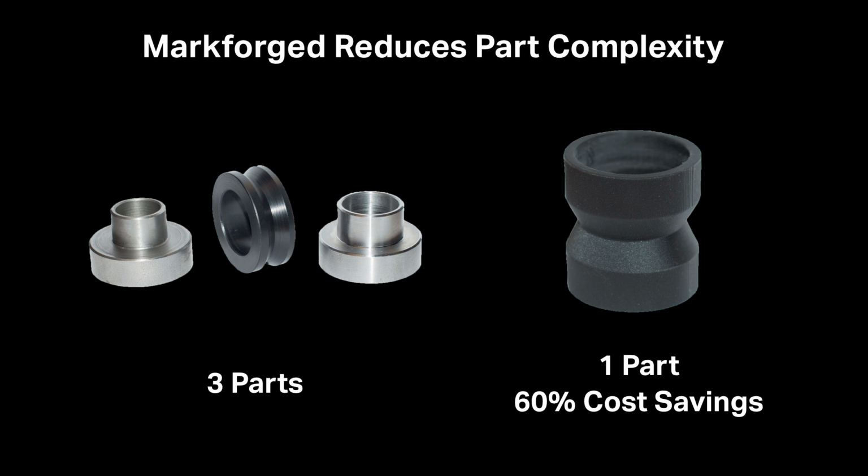And then as you look forward into the future, the labor force, finding people with these machining skill sets, is getting more and more challenging. So to me, that also says that in the future, there's going to be a lot more opportunity for 3D printed parts because of the complexity that some of these parts currently have.